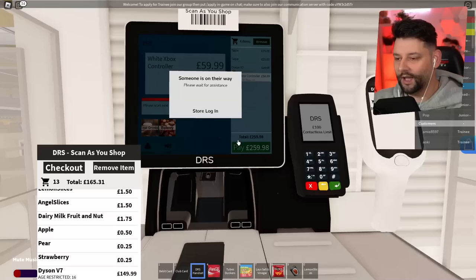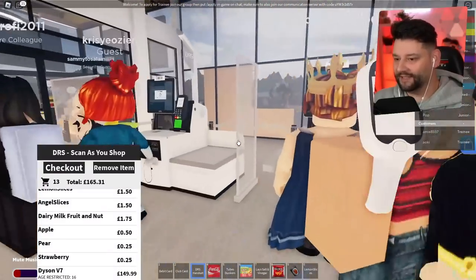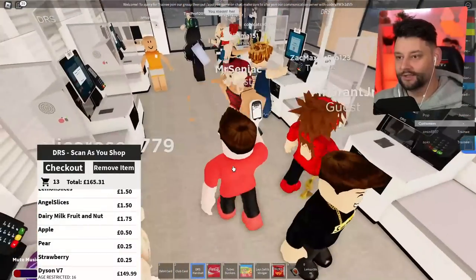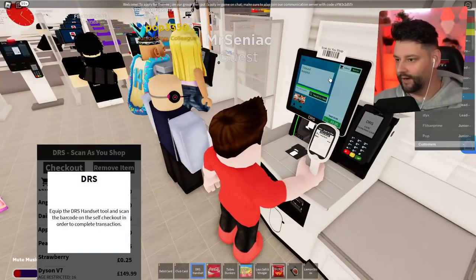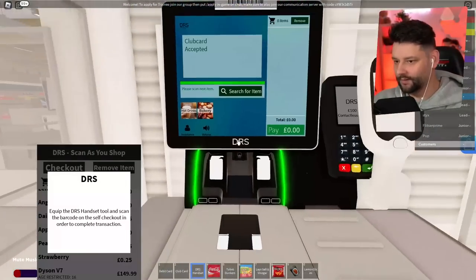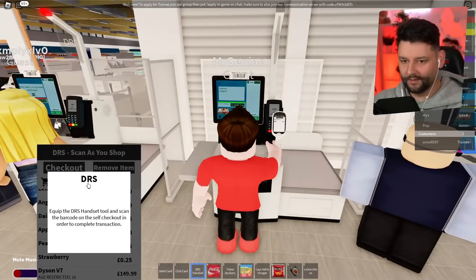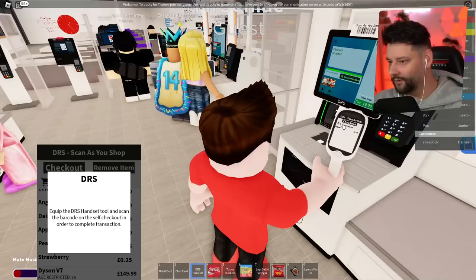Somebody fix this one. Somebody fix this. I want to buy. I don't know how much money I've got. There's no one on the self-checkouts as well, so you can't buy anything or sort anything else out. Equip the DRS handset tool and scan the barcode at the self-checkout. So number three. Right. I can't scan it. I'm not sure what I'm meant to do. Have I broken it? Approval needed. I'm not quite sure what I'm meant to do here.